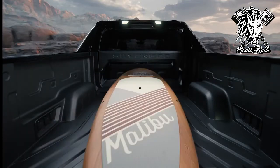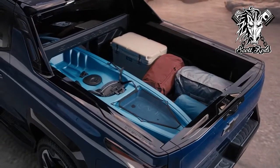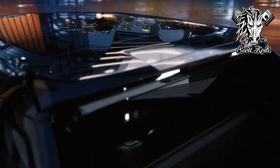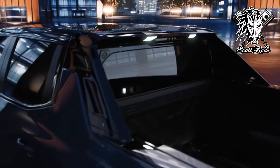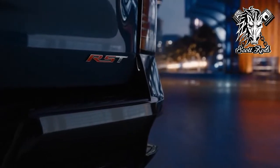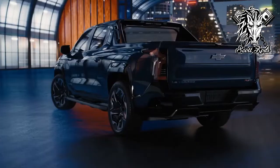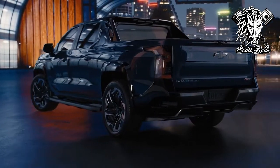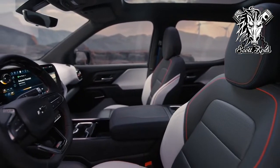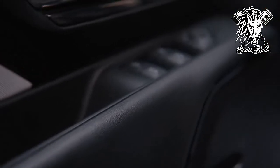Starting at $39,999, whatever, just under $40,000 for the base model, which again, they were quite vague about what you get with the base model. All the way up to $105,000 for the RST model, which presumably has all the bells and whistles that you would actually want. There's a huge gap between $40,000 and $105,000, and until we get the actual specs of each price range, we won't really know what we can actually afford to buy.